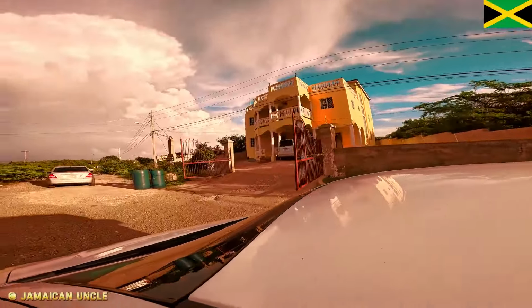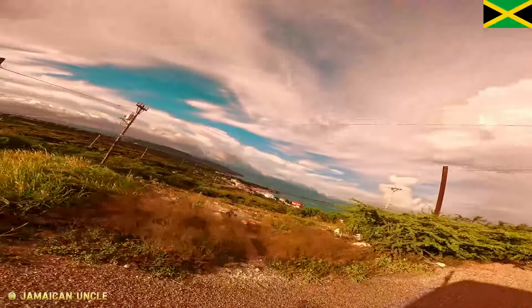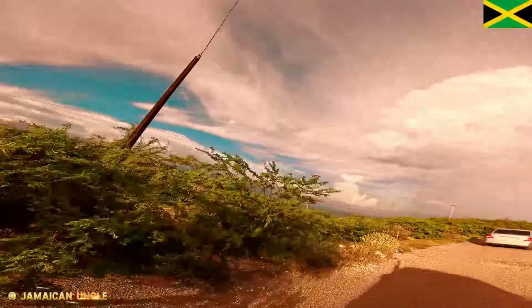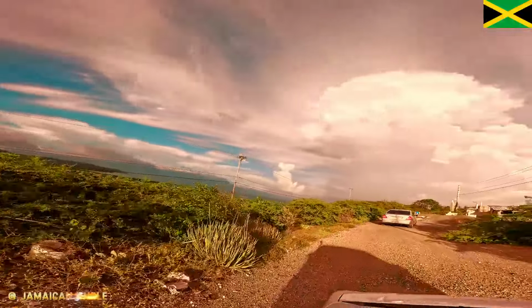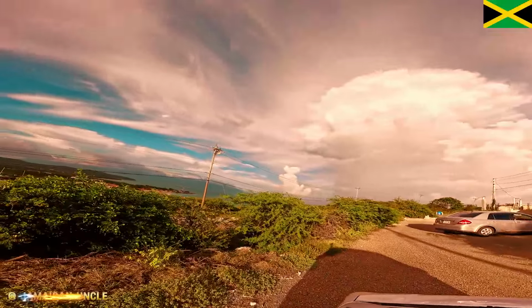Look here. See the sea over there? Look how pretty it is. Look at those houses close to the sea there. One thing though, I wouldn't want to live so close to the sea, trust me. I wouldn't want to live so close to the sea.